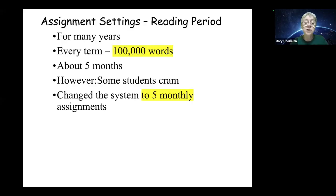So I changed the system 2 years ago. I changed the system to 5 monthly assignments.